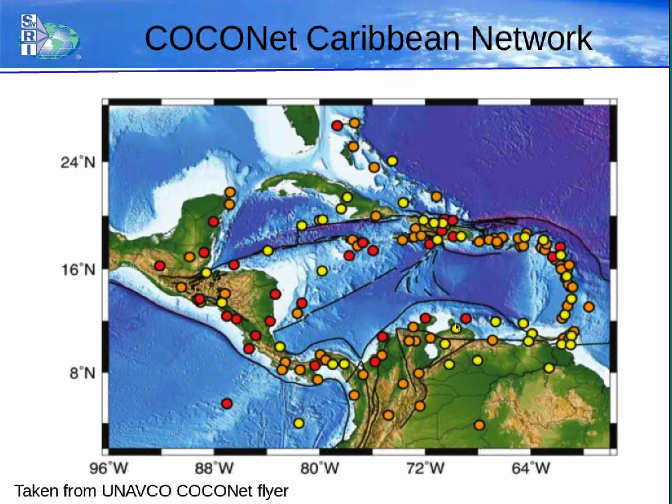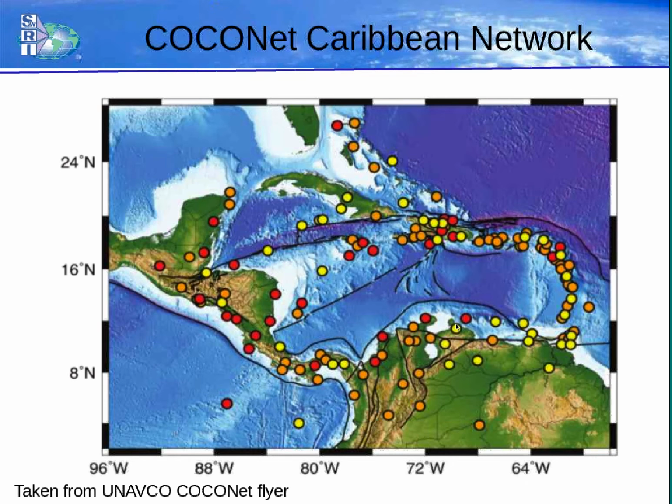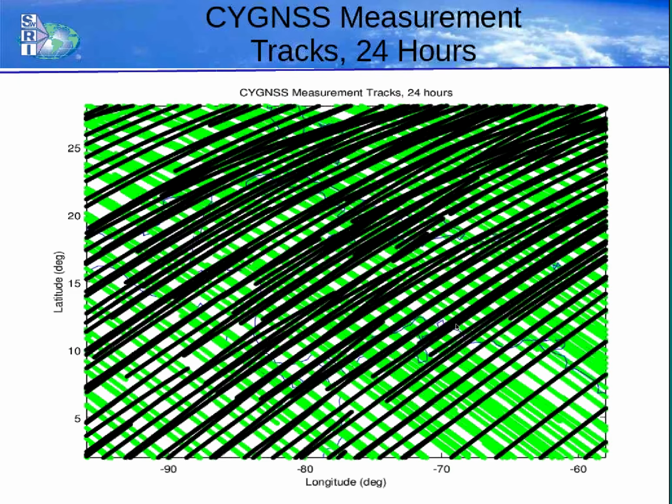So what I did was a typical coverage simulation of what Cygnus coverage would look like over this region here. And what I got is this. This is a 24-hour track coverage, and it's hard to see, but it's the same region, between about 6 and 25 north and 96 and 64 west. So this is the same region.